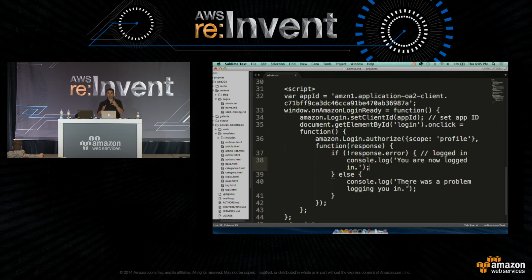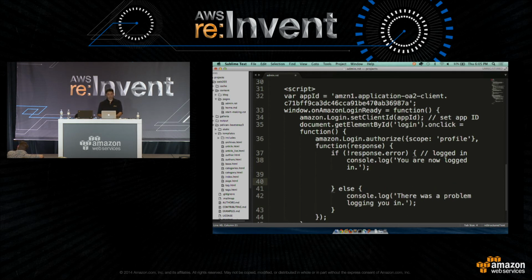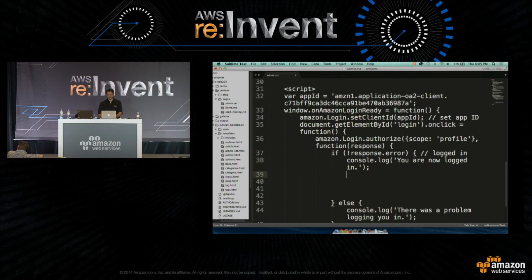So that's going to authenticate you from login with Amazon perspective, but what is it going to authorize you to do? To say I'm an admin on this page, right? There's a difference between authentication and authorization. So we're going to use Cognito for the authorization bit.